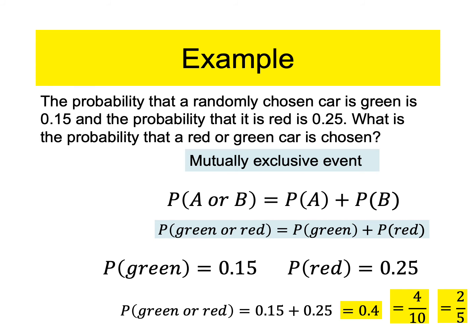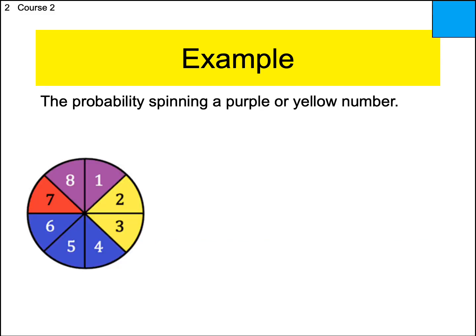So what's the probability that a card chosen at random is red or green? It's about 40%, or 2/5, or 0.4, or 4/10. Okay? So a little bit less than half, right? 50% chance, a little bit less than half, because there's white cars, there's black cars, there's silver cars. I'll leave off any blue cars, obviously. Okay. One more example? Okay, let's do one more, maybe 2 more.